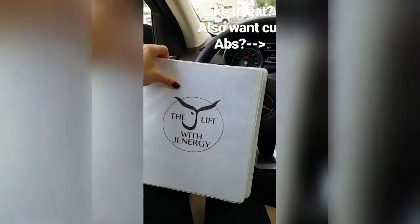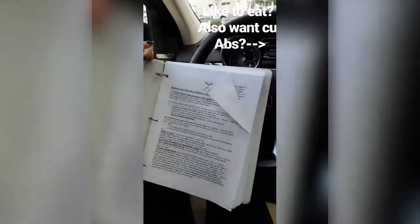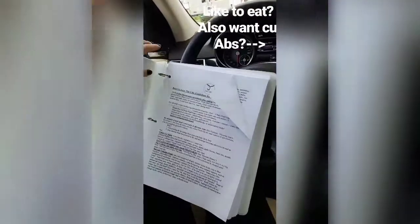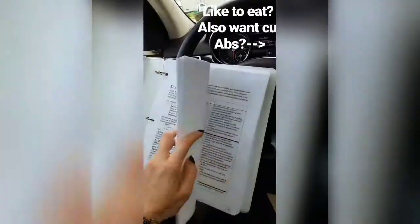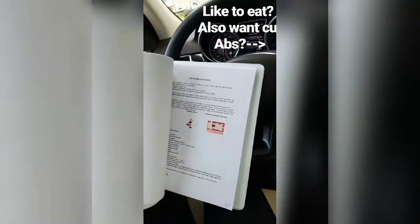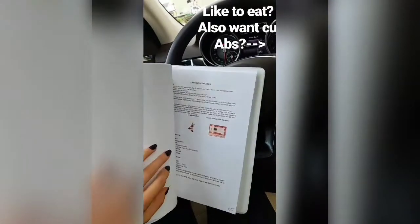A little food permit for you. I've been writing this guidebook for clients since 2010, so people who want to have abs can also eat. That's one main reason. So we got the main ideas here. Theory in the front, 124 pages, mostly recipes, because eating is important.